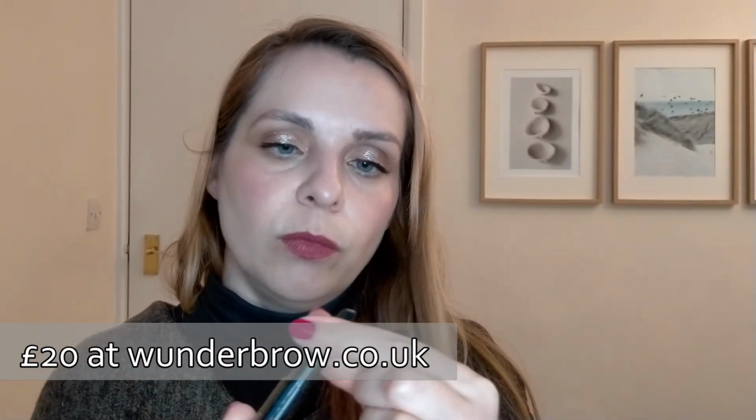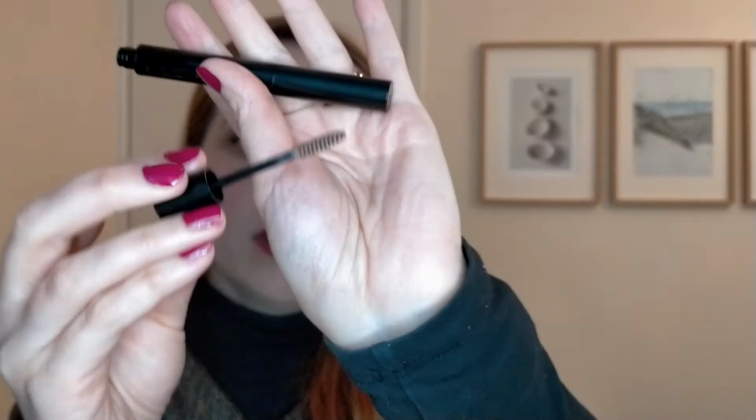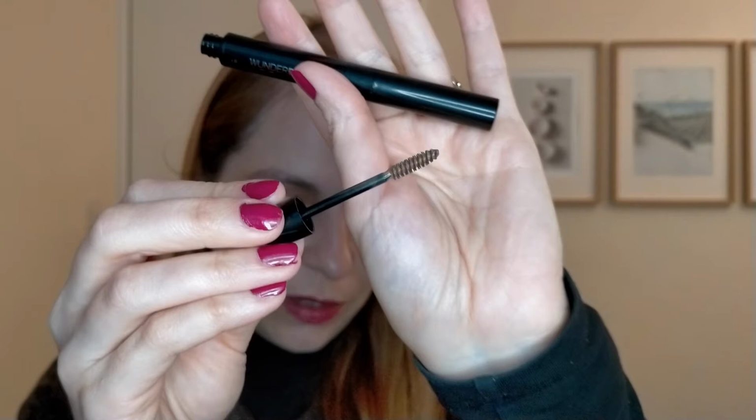So of course I got the Wonder Brow. This is in shade Brunette. And this is how it comes. We have, on one side, this triangle type of applicator, which I do like sometimes. And then on this side we've got, oh, we've got a brow gel. I completely forgot about that.